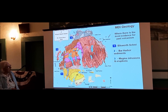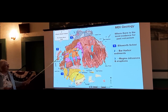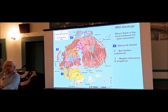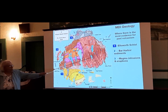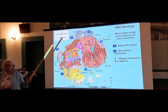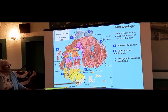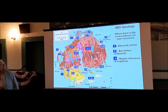If you take a look at the rock units, you have the Ellsworth schist over here on the north side of the island. The Ellsworth schist is underneath everything here. It's underneath you two down here. Okay, we have Ellsworth schist everywhere. On the east side of the island, you get the Bar Harbor. The Bar Harbor goes under Frenchman's Bay and comes on and is up under here also. And then you have all these magma intrusions.